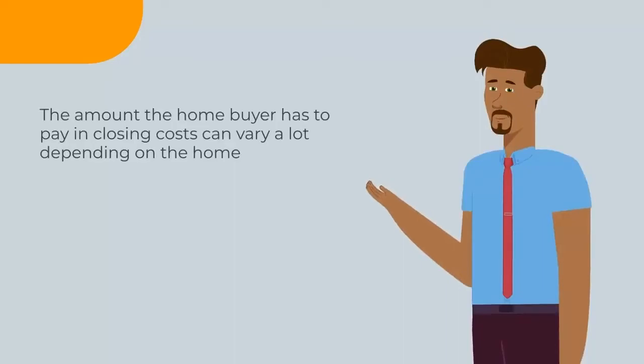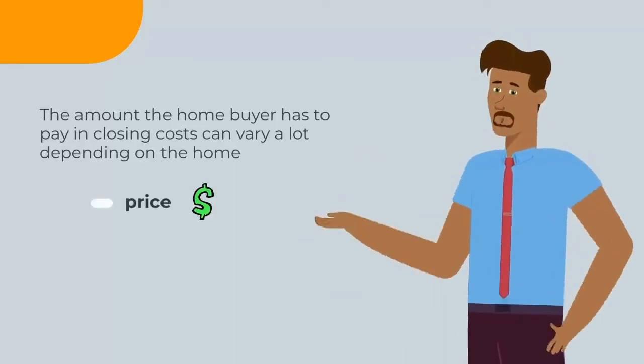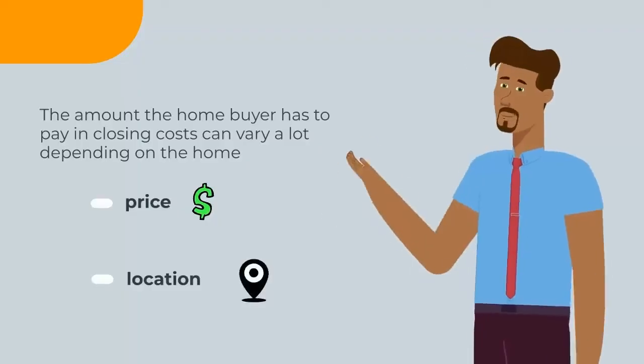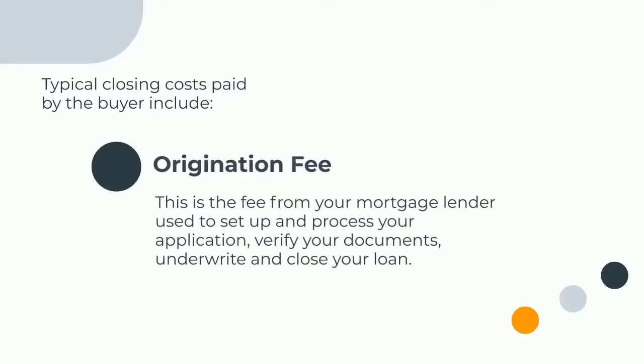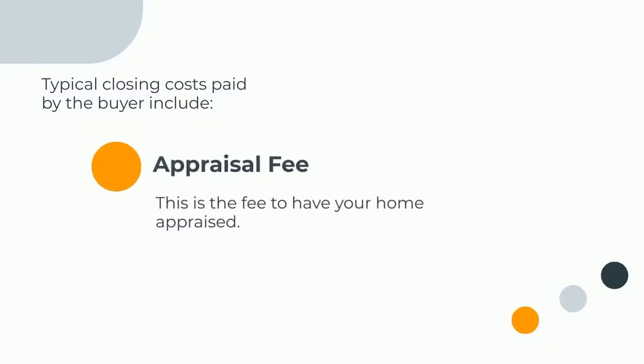This means if you're taking out a $200,000 mortgage loan, closing costs could range from $4,000 to $10,000. The amount a homebuyer has to pay in closing costs can vary a lot depending on the home price, location, and other factors. Typical closing costs paid by the buyer include origination fee. This is the fee from your lender used to set up and process your application, verify your documents, underwrite, and close your loan. There's also an appraisal fee, and this is the fee to have your home appraised.